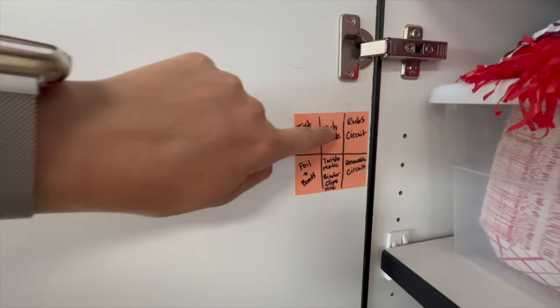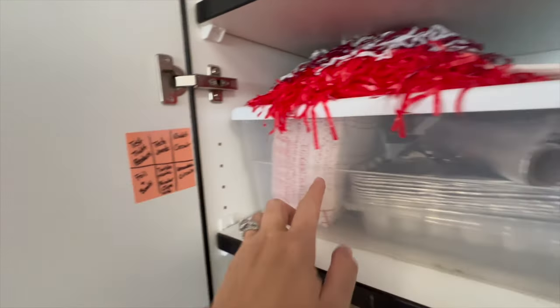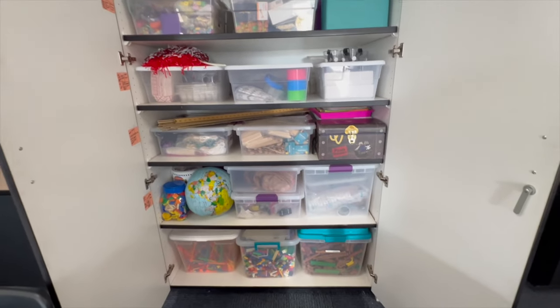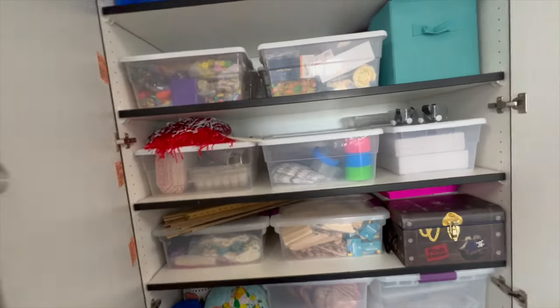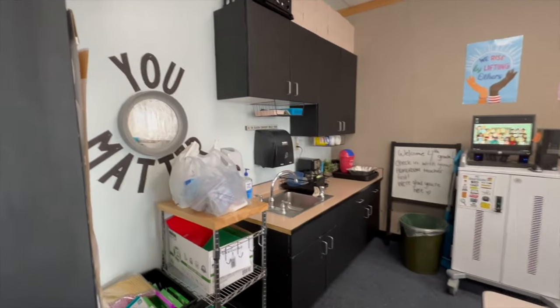So these three bins are the back three that are back there, tells me what's in them. And then the front three bins, this tells me what is in those. So it's not beautiful, but it's changeable. And if I ever need to change a shelf, I can easily pull the sticky note off and change that. All right, as we come this way, we have a few more things.